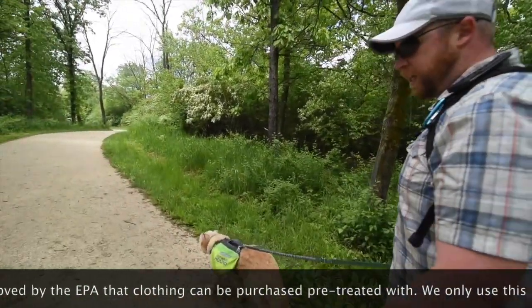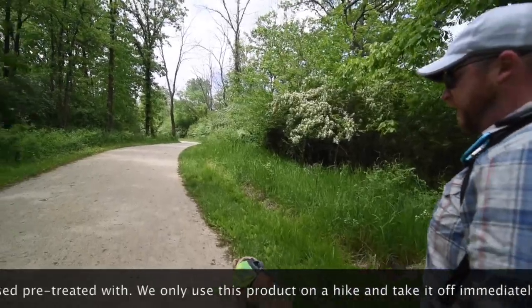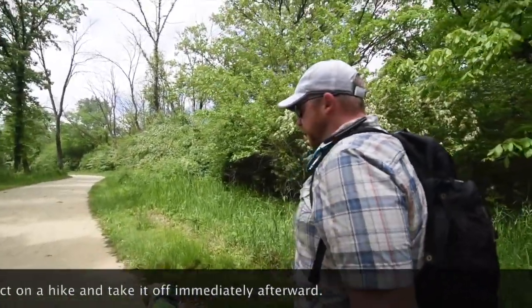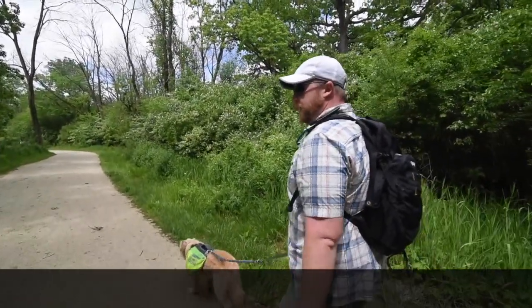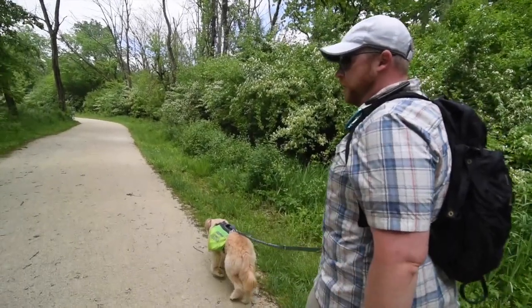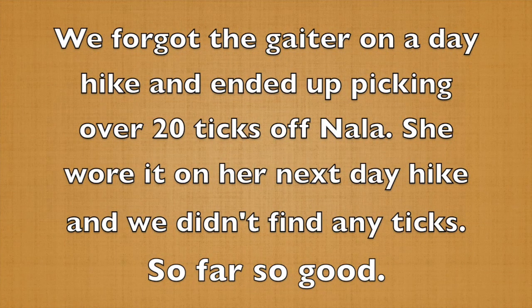These gaiters are marketed as preventing mosquitoes, biting flies, and ticks from biting your dogs, and they're washable up to 25 times with the permethrin not wearing off in those washes. So we're testing them out for the first time this year. We'll see how effective they are, and we'll report back.